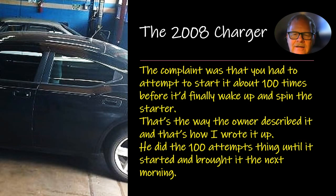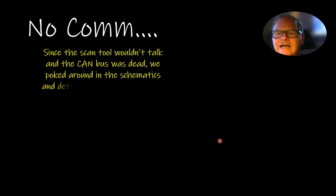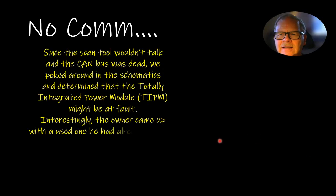You stick this little fob-looking thing in the plastic and you turn it, and it just didn't do anything. So that was really something else. Well, the scan tool wouldn't talk and the CAN bus was dead.